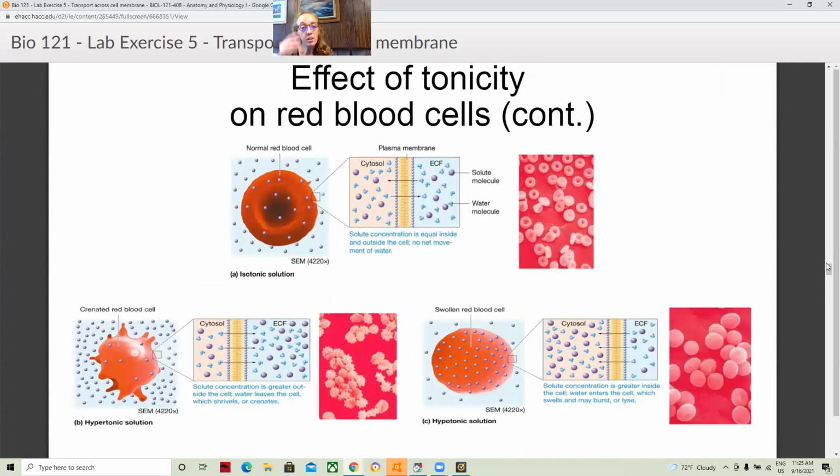So just a summary of this: isotonic situation, solute concentration is equal inside and outside of the cells. So the water concentration is equal inside and outside of the cells. So the water still moves, but there's not any net movement in or out of the cell. Net meaning the total movement.